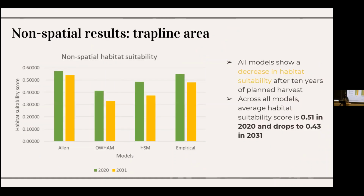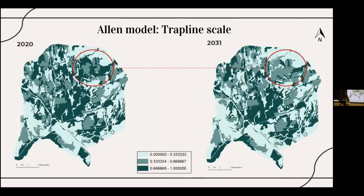At the trapline scale, again, all models show a decrease in habitat suitability after 10 years. The decrease is from 0.51 to 0.43. This is a larger decrease than we saw at the study region scale. And the largest decrease is actually shown by the HSM model, which is important because that's the model used by the MNRF currently. This is what it looks like on the landscape.